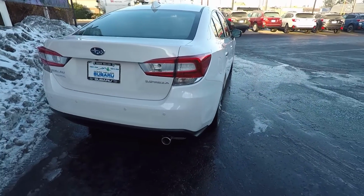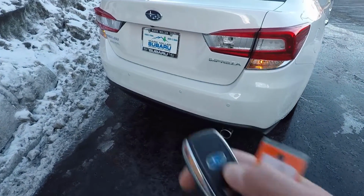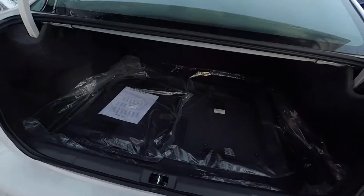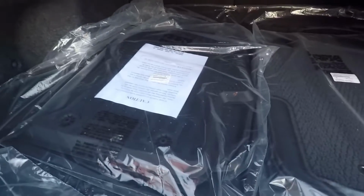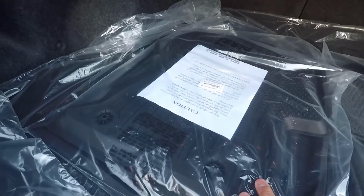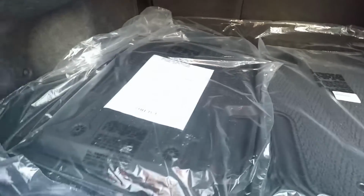But if we look at the key fob right here, we have the trunk release for it. Just hold that down and that'll unlock the trunk, and then you can just pick that right up. Something that's really nice that Subaru offers is they do give you cloth floor mats as well as rubber ones. Not a lot of manufacturers do that. They usually make you go aftermarket to get that, but you can see the rubber trunk liner in here as well.